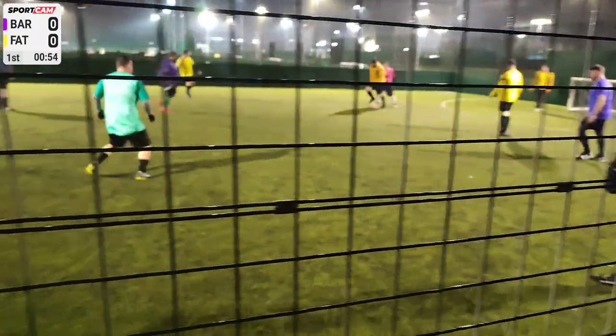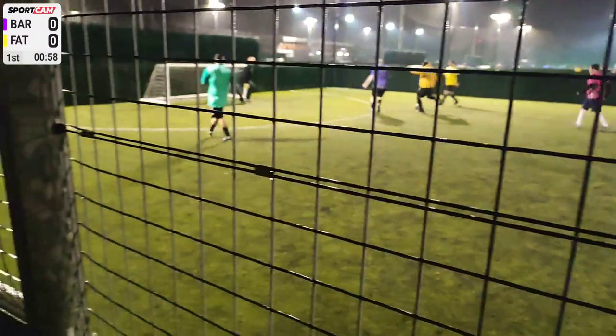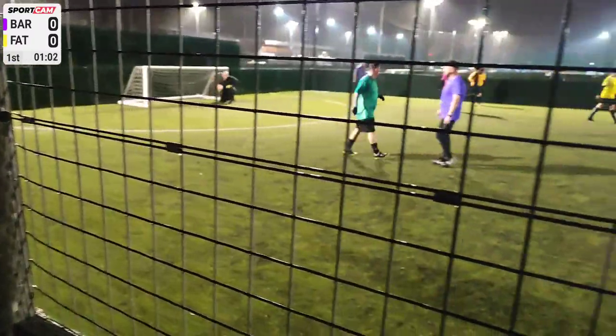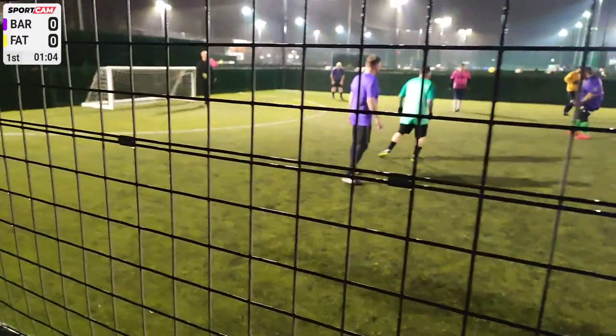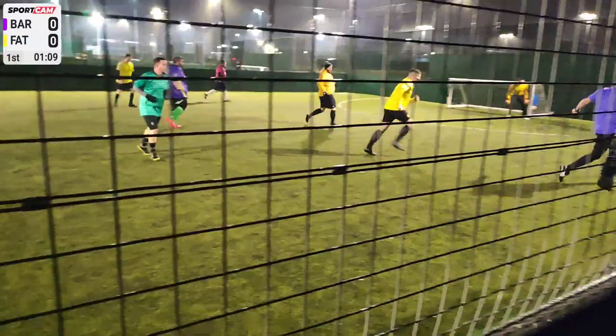Wide from Quinny. Good turn by Matt. Matt's got options. Matt's got plenty of options. And that is a goal. 1-0 yellows. That's a great ball through.